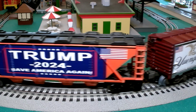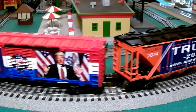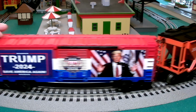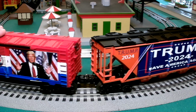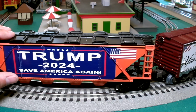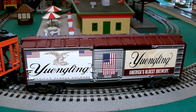Yeah, these were all from the same seller. They are printed on graphics, not decal stickers that they slapped on there, but very, very nicely done, put together. So I thought these would go great with any one of my little trunk train collections. And of course, Yuengling, well, I got some other Yuengling goodies we'll see some other time.